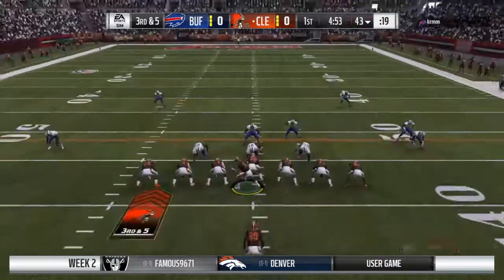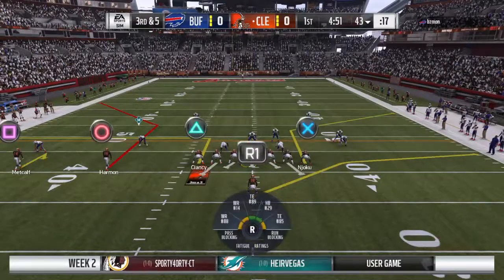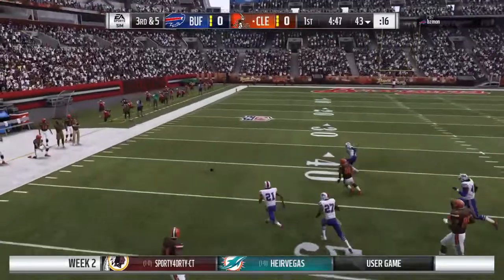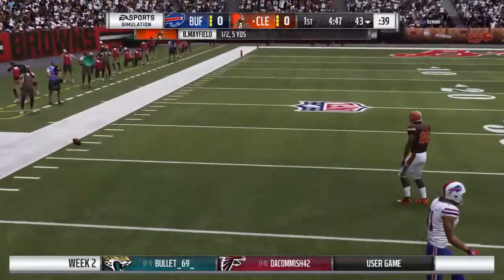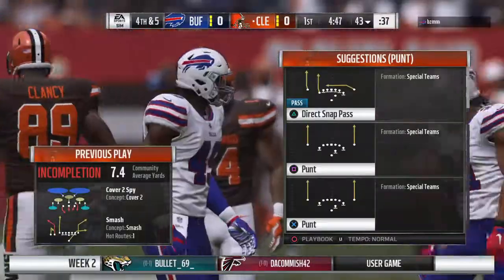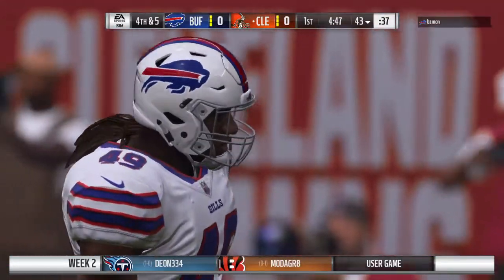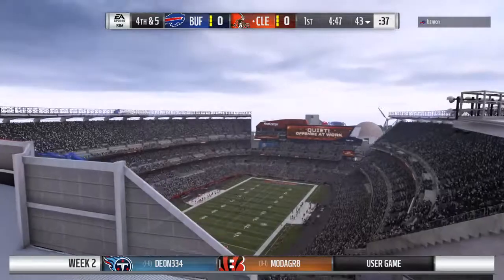All right, now, lucky 56, lucky 56. Here's Mayfield. Hard throw, incomplete. I think you put just a little bit too much heat on that one. When you throw it to the outside, you do have to be careful because you got to keep it away from the defender, but you also have to give your own guy a chance too.